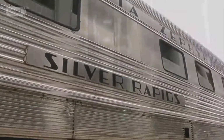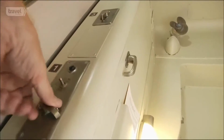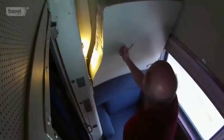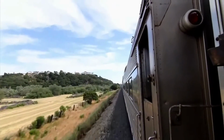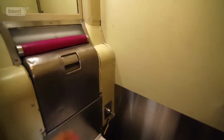The Silver Rapids is a sleeper car with 6 double bedrooms and 10 roomettes. They've been completely restored and still convert from a sitting room to a bedroom in a matter of minutes. When the bed comes down, the sink folds up and flushes out the side of the train. The sink is very similar to what you might see in an older cruise ship or something. It empties by folding it up into its stowed position.